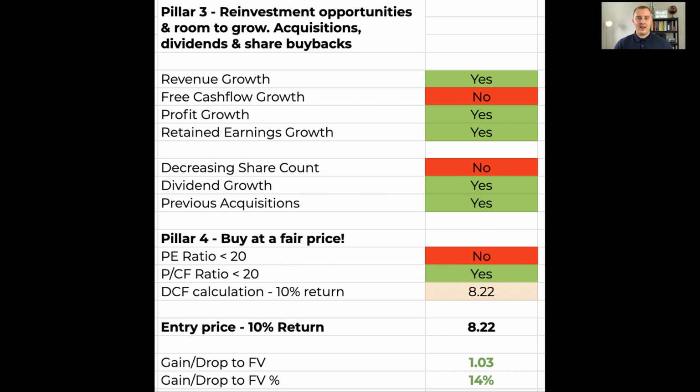Now on to pillar 3, and we're looking at the profit growth. Free cash flow growth is... Essentially in 2020, so during the pandemic, they had a bit worse results than a few previous years, hence why that's in the red. But what's interesting is over the past trailing 12 months, these figures have changed completely, and because of the housing boom in the UK over the past 12 months, they've absolutely been flying off the shelves.